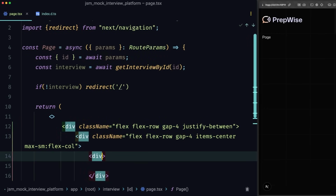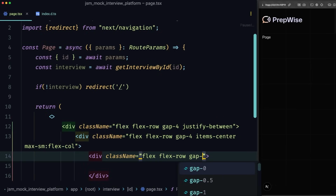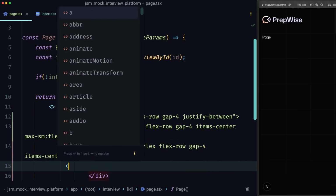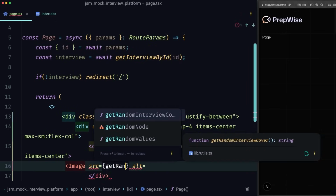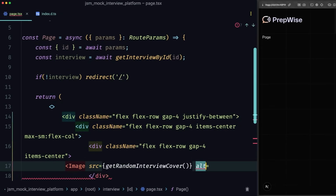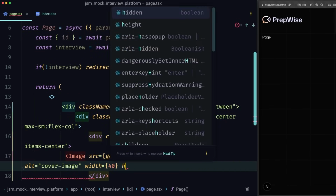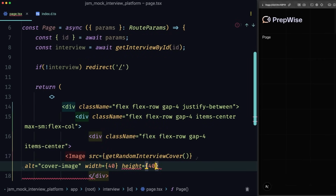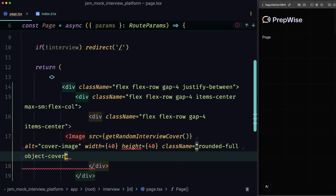And right below it, I'll render a div with a class name of flex, flex-row, gap of 4, and items-center. And here we can display some information about the interview, such as the image with a source of getRandomInterviewCover, with an alt tag of cover image, a width of about 40, a height of about 40 as well, and a class name of rounded-full, object-cover, and a size of 40 pixels. Now, if we close it and save it, you should be able to see a logo right here.